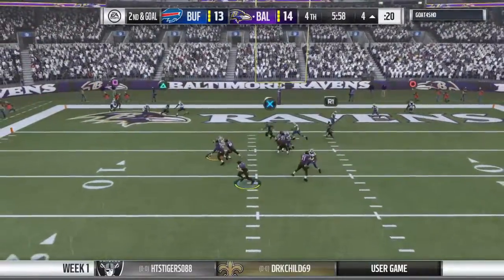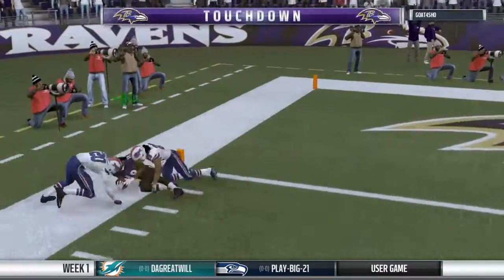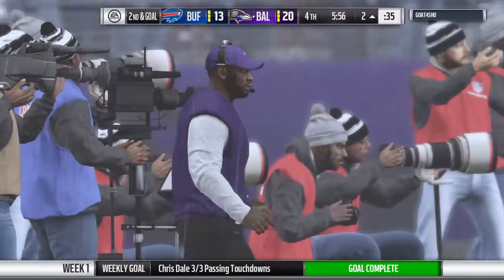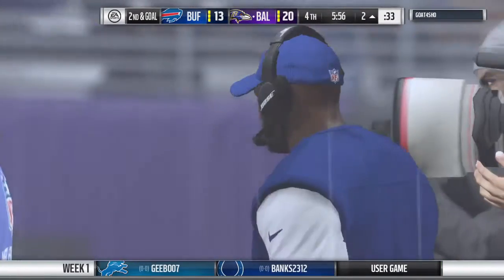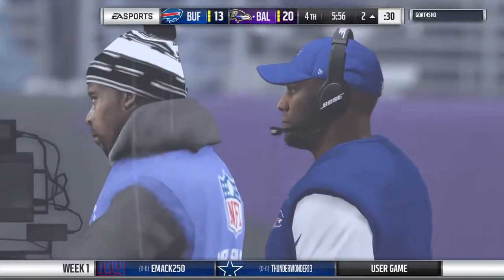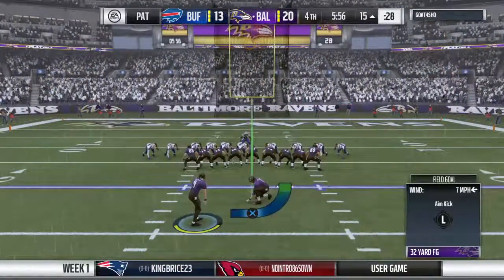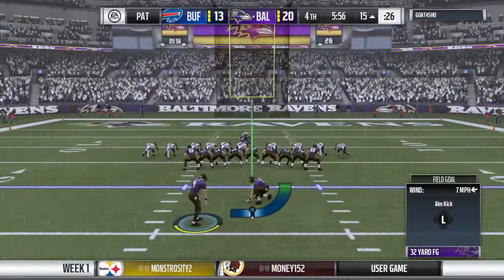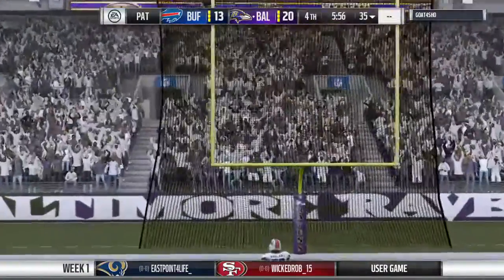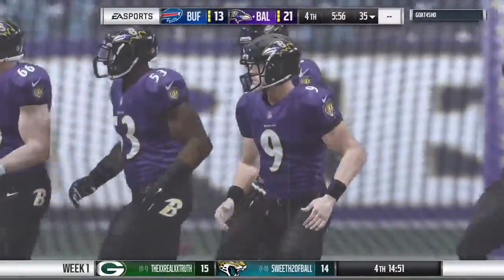On second down, Flacco to throw. Throwing left side here, and it's complete. And he'll take it into the end zone for a Ravens touchdown. Rashad Perriman from 4 yards out. And the Ravens will extend their lead. Now Tucker to add the PAT. And he atones for his miss the first time around as this one is up and good to extend their lead.